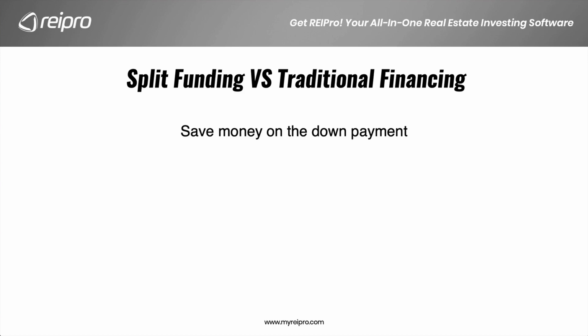So let's look at split funding versus just traditional financing. You're going to save money just on the down payment. Most traditional financing, you're going to have to put at least 20% down. You're going to get a lower interest rate. There are no points because we're getting the seller to finance it, not Wells Fargo. There's also going to be lower closing costs because you're going to have a lot less paperwork at this particular closing because we're eliminating the bank.